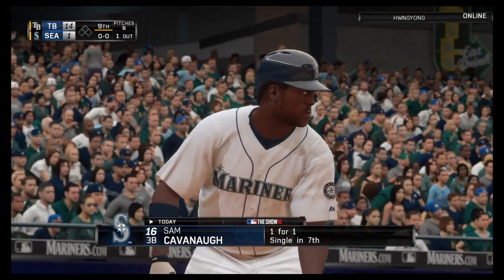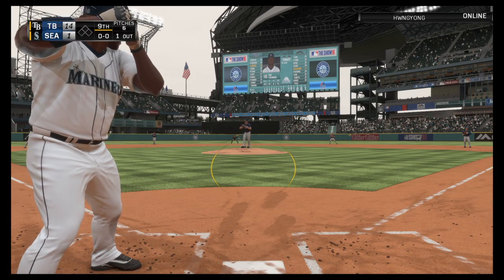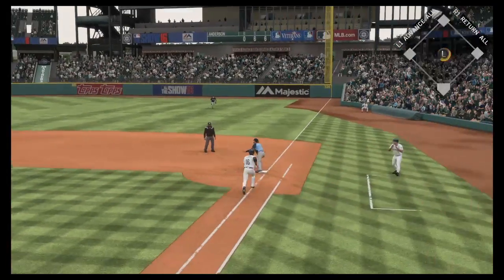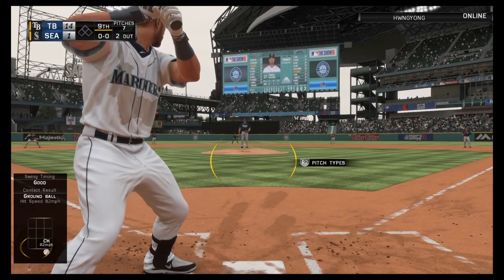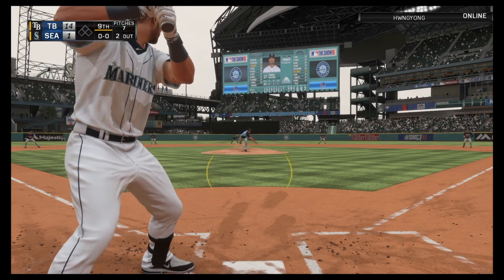Now batting, Sam Cavanaugh will dig in. He singled his first time around. To short. Russell's got it. Throw on to first, and the Mariners are now down to their final out. Mariners are down to their final out now, and digging in is the right fielder, Franklin Gutierrez.